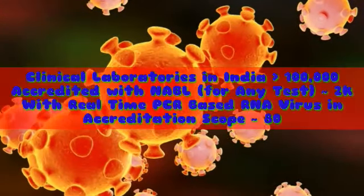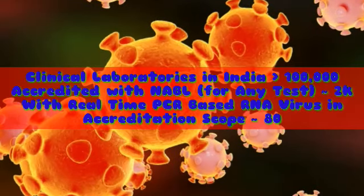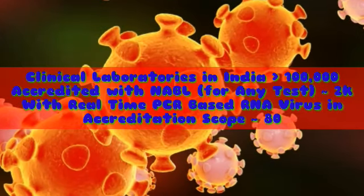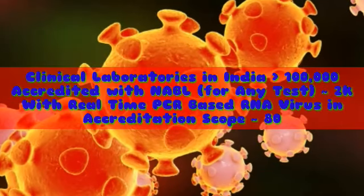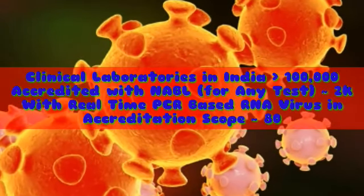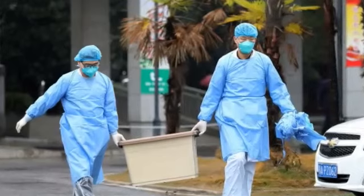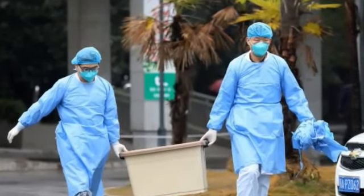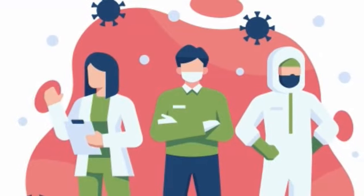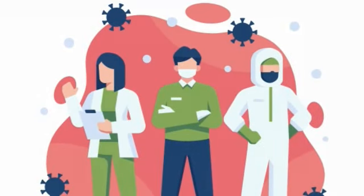Now, the total number of clinical laboratories in India is more than 1 lakh. There are various sizes, small, medium and large, but the number of accredited laboratories is just around a couple of thousand. And even among those, the laboratories which have enabled accreditation for real-time PCR assay for RNA viruses were not even 100. So considering the number is not even 100, the facility available in the private sector was still far from the actual need.